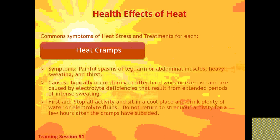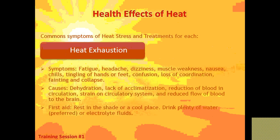Heat cramps are painful spasms of the leg, arm, or abdominal muscles. They typically occur during or after hard work or exercise and are caused by electrolyte deficiencies that result from extended periods of intense sweating. To treat, you should stop activity, sit in a cool place, and drink plenty of water or electrolyte fluids. Do not return to strenuous activity for a few hours after the cramps have subsided.